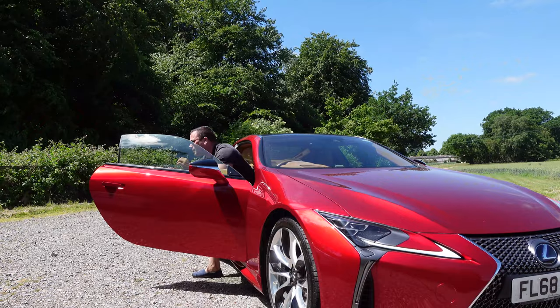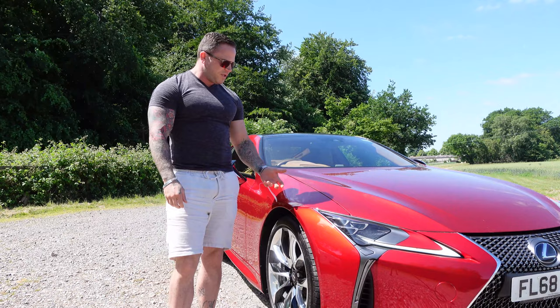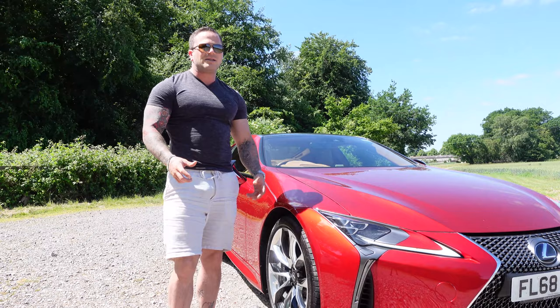Welcome, ladies and gentlemen, to my, well, not brand new, but welcome to, at the very least, my first exotic car, the LC500H. It's a bit windy here, so we're going to come inside the car. I'm going to show you some lovely B-roll.